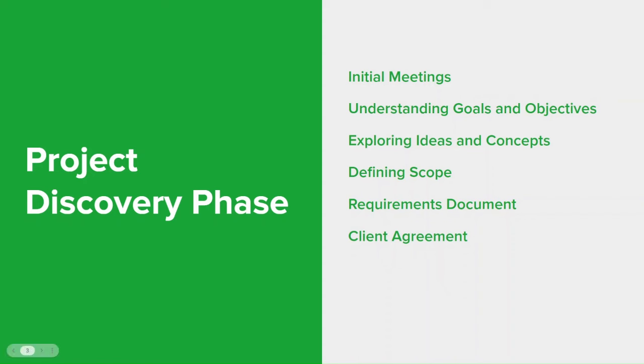Based on the information gathered during the discovery phase, the development team and the client may formalize the agreement through a contract or project proposal. This document will outline the scope, timeline, budget, and all the other relevant terms.